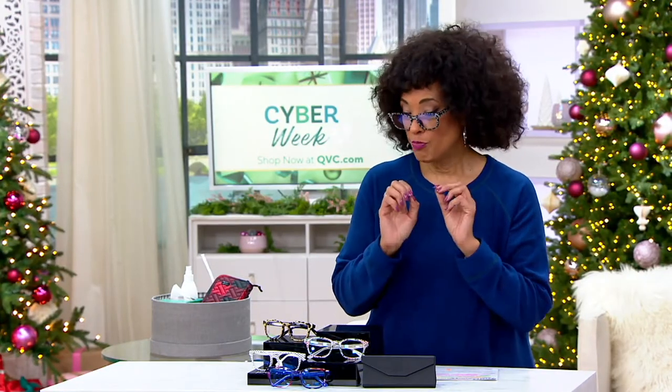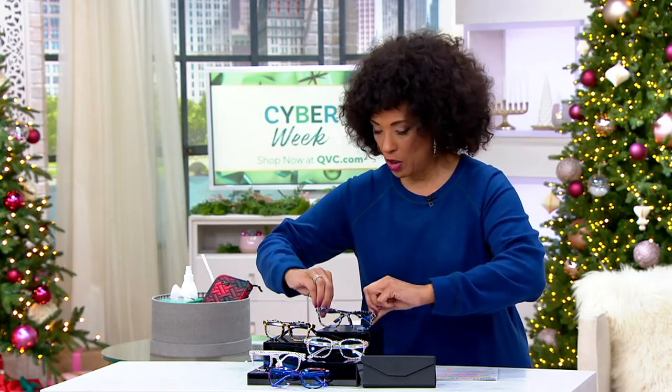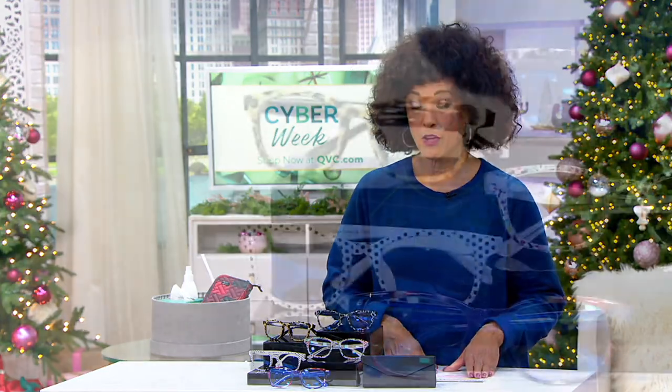Or maybe you're reading on one of those e-readers or your tablet and you want to make sure that you've got blue light block protection. We're giving you all of that. We've got a fantastic clearance price on a pair of readers from Prive Revaux. Let me show you all of the choices and then we're going to talk with our guest.